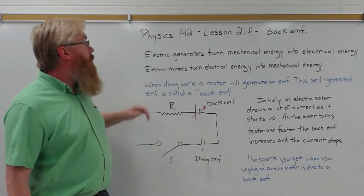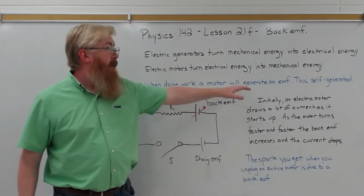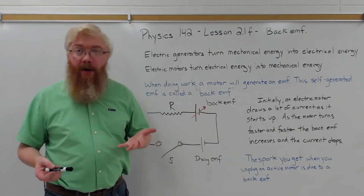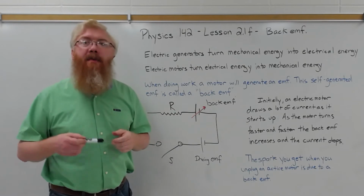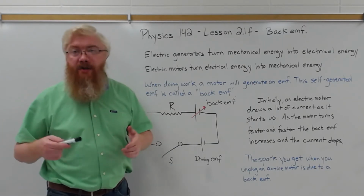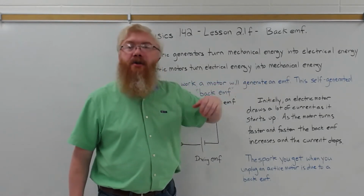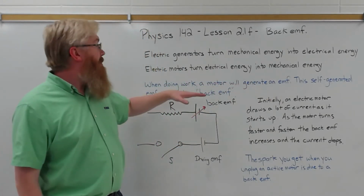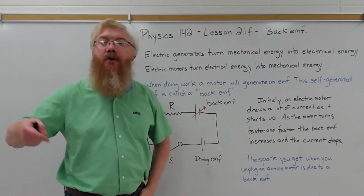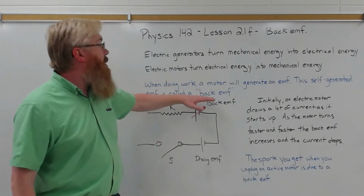Now, when you're doing work with a motor, it will generate an EMF because you're putting current through a wire. That current generates a magnetic field, and as that motor spins, that magnetic field changes. So it generates an EMF that's against the driving EMF, the external EMF that's driving the circuit. So it's called a back EMF.